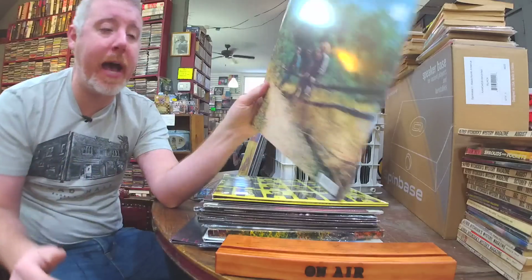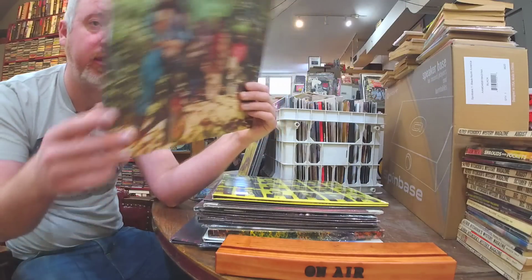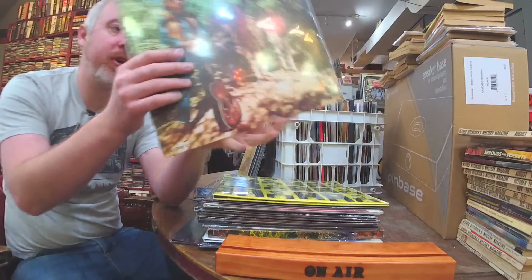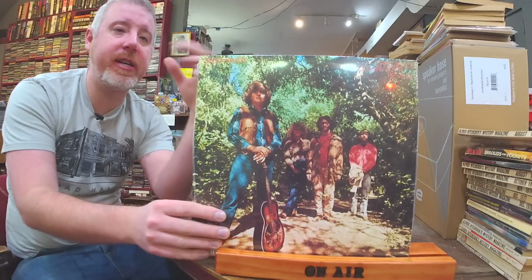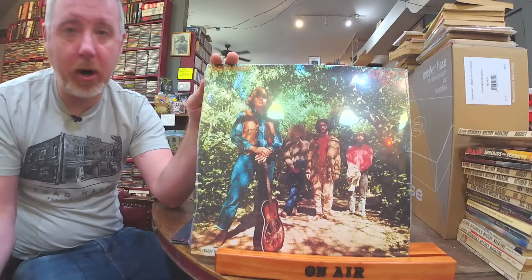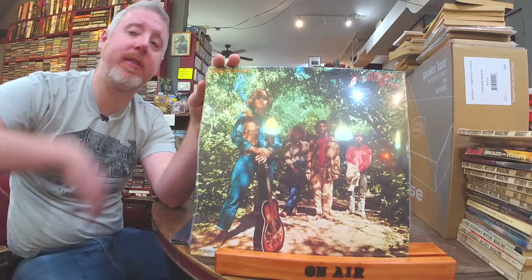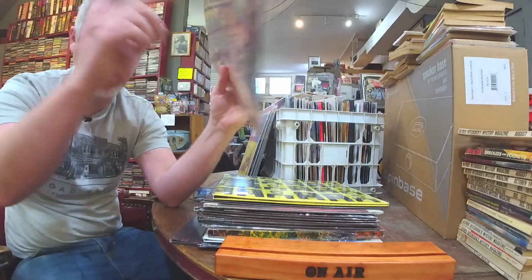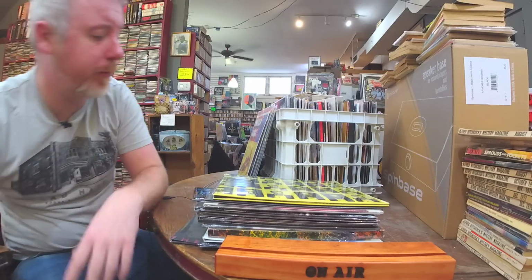Cheaper price, the packaging looks almost identical. Obviously same record. So I don't know if they're doing kind of like what they did with the Bob Marley releases, where they did the half-speed masters and then they went back to just the regular ones. But just so you're aware that there are 2 different versions of those out.